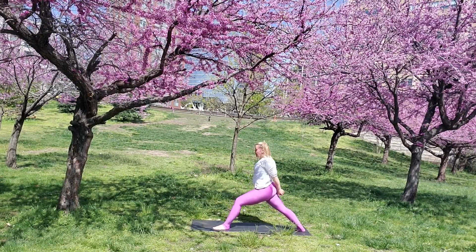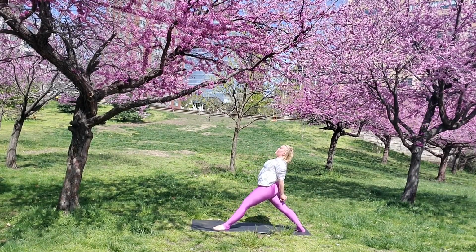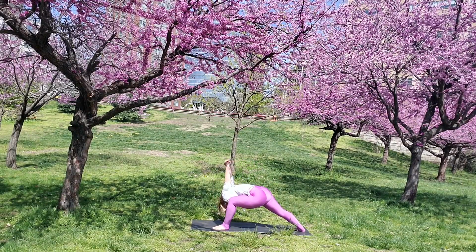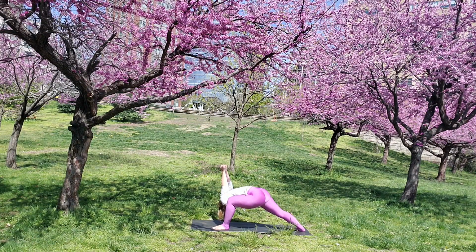Circle the arms behind you, other thumb on top. Let the interlace of your fingers stretch down your back as you lengthen the front thigh, and then dive yourself forward into that humble warrior pose. Think of the word humble here. How does that feel in your heart to be humble?